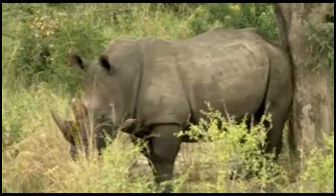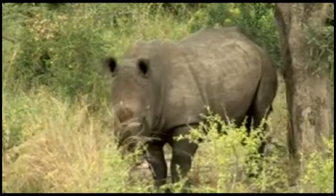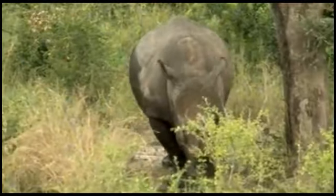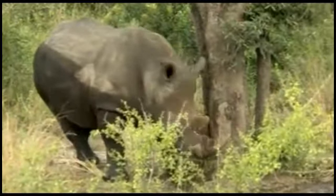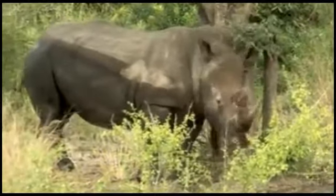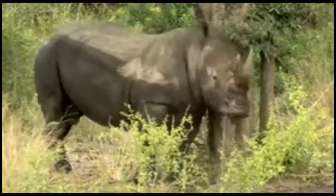But during these years, when they're in the bachelor group, they'll learn how to fight, defend themselves, and also obviously it's safety in numbers as well. And the dominant male in the area will allow subordinate males to come through, as long as they are subordinate. So as long as they show submission, he will allow them to cross through the territory.